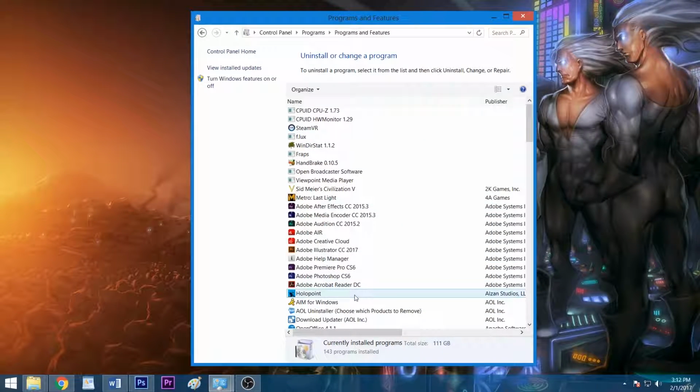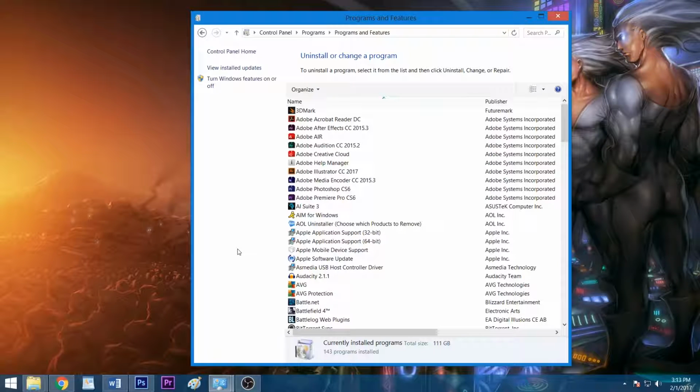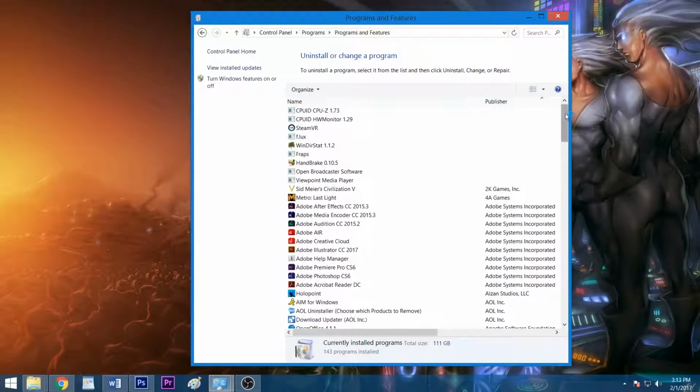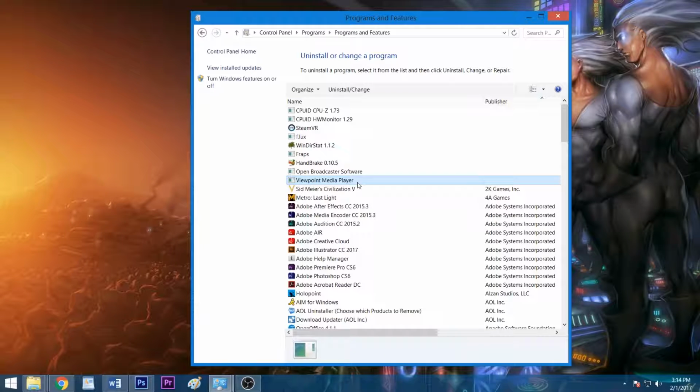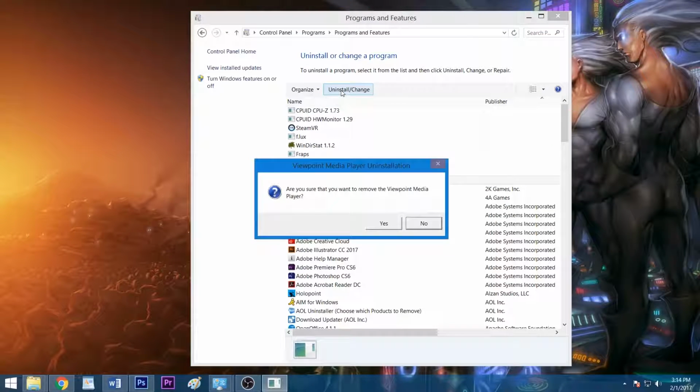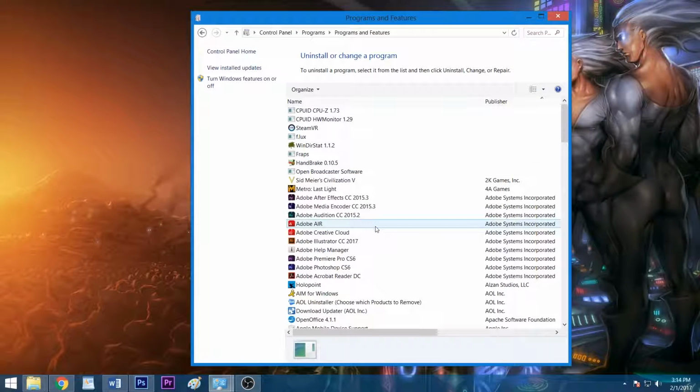Now before you get trigger happy, there are certain programs you should not uninstall, or else your PC may not work properly. These include applications from companies such as Microsoft, Intel, AMD, and Nvidia. You can click Publisher at the top of the Publisher column to make these vital programs easier to spot. When ready, left-click the app you wish to remove, click Uninstall, and follow the prompt until the application has been removed successfully, repeating this process for all other unwanted programs.